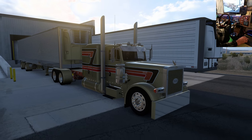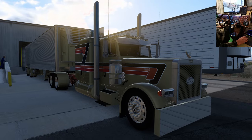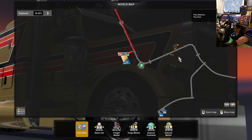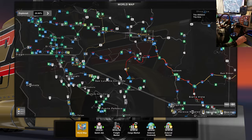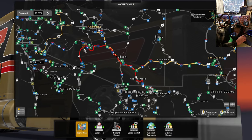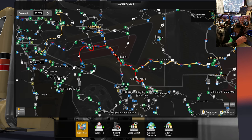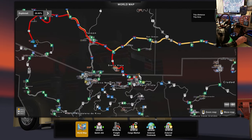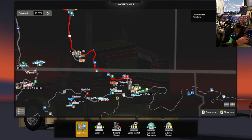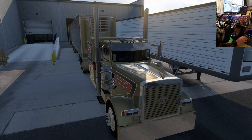But we got Dom's trailer as well. So we're teamed up. We got the whole Dom's thing going on. We're in Ajo, which is part of the Reforma deal. And we're going to go on up Gila Bend, down through Tucson to Douglas. So to 3M, and it's in a hurry, which is kind of weird because it's waste paper.